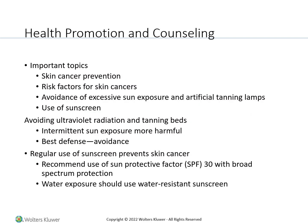Health promotion and counseling are so important to prevent skin cancer. Topics such as avoidance of tanning beds, use of sunscreen of at least SPF 30, and the importance of reapplying are significant in assisting with skin cancer avoidance.